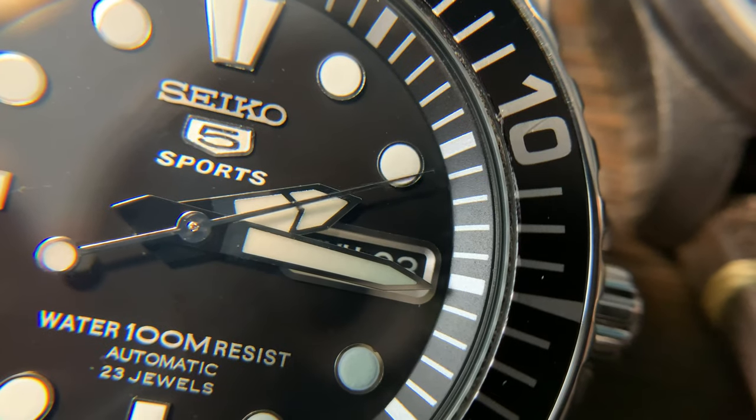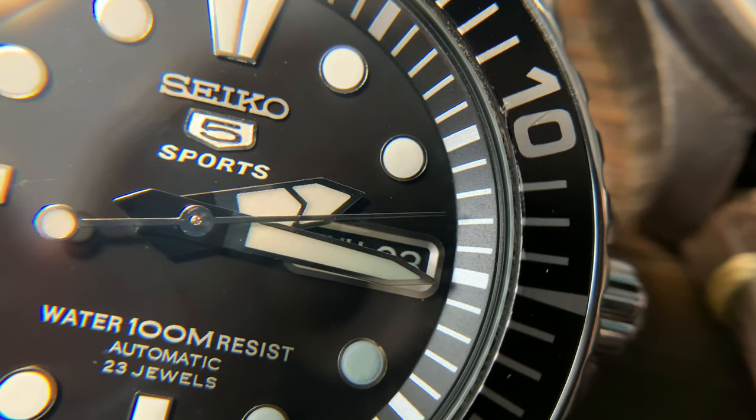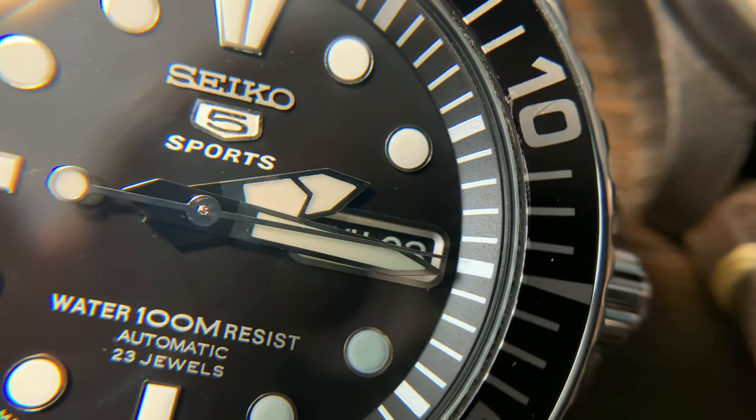And you can see how the automatic movement works with the rotor system. This one also has an exhibition case back. It's a lot of fun. I have it on the Bond NATO, which is great because usually it's around the pool. And with that water resistance, you can't beat that. The next automatic watch I have is the Loco Faro.